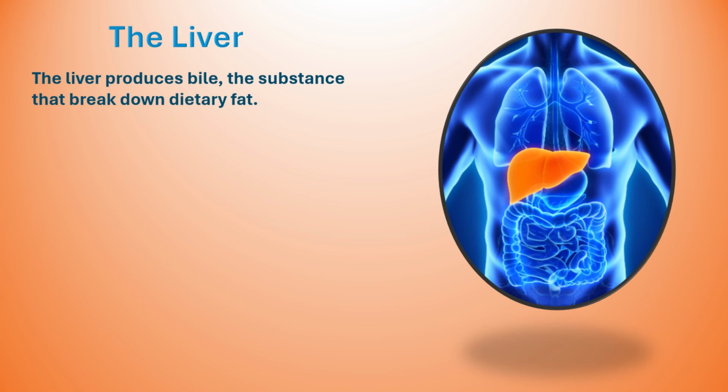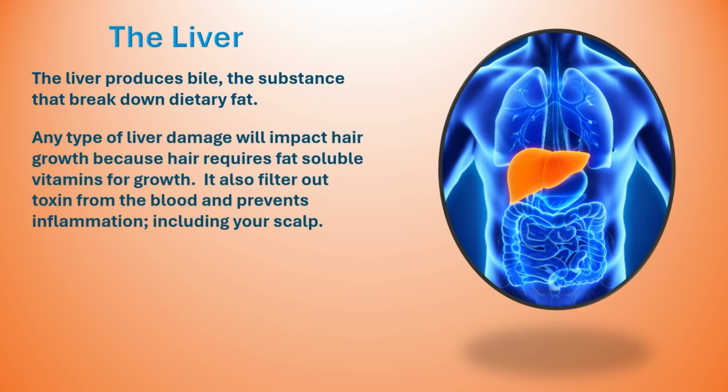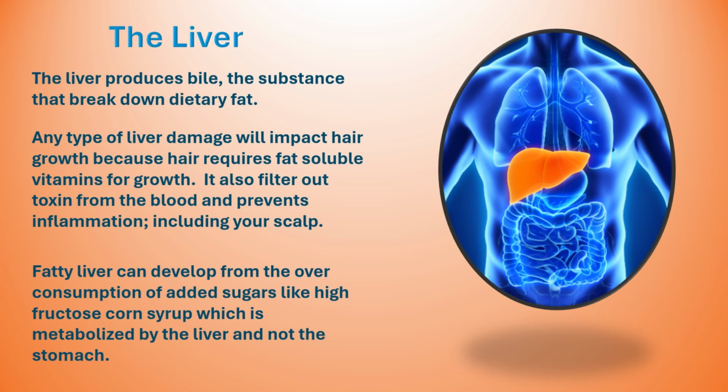So let's take a look at the liver and its impact on hair growth. The liver produces bile, which is a substance that breaks down dietary fat. So if you have liver damage already, or if you're consuming foods that will eventually cause fatty liver, and we talked about that in part 1, where there's added substances to food that will compromise the liver, that will be high fructose corn syrup, because it is processed or metabolized by the liver.